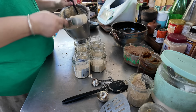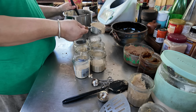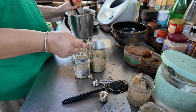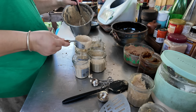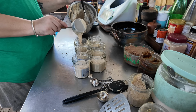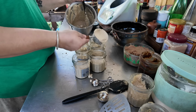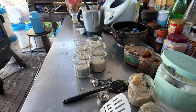So I'm just going to top these all up a little bit, and I might just put the little bit extra in a bowl, and I might indulge in a taste tomorrow. So I think I'm just going to top these up to like the top of where the label sits on the jars. Just like that. All right, and then I'm going to put the rest in a bowl for myself to try tomorrow.